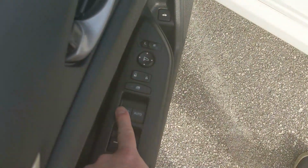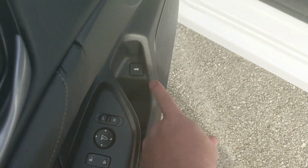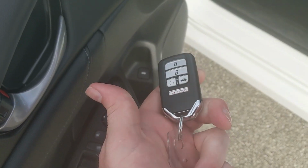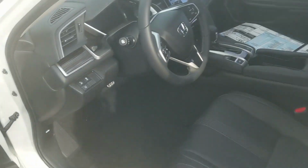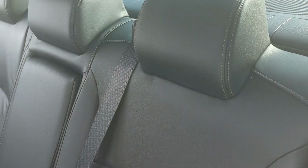So over here, auto up down windows, your window locks, your door locks, and your mirror controls right here. And then you've got a trunk release right here, or you can walk up and touch it, or you've got a trunk release off the button. You've got some tweeter speakers right here. You'll notice there's some here in the seats. And then if we move to the back, which I hadn't shown you yet, you've got some back here additionally too, which are going to be back along there, which I'm not going to get too far in there.